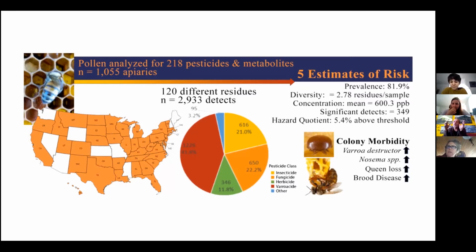And then we tried to do 2 areas of risk or hazard. We did that by looking at the diversity of pesticides that were at a level that met some threshold. And also we looked at how much hazard that whole sample had. And we could link these things to very specific disease outcomes. Colonies that had high levels of fungicide had more queen issues, and they had more disease. And Kirsten will highlight that to you.